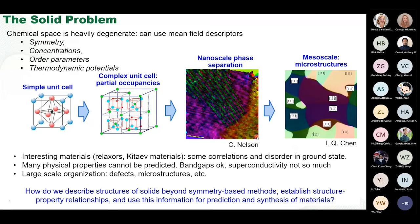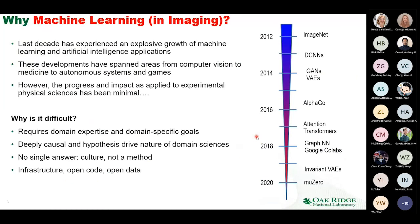So the question becomes, can we describe the structure of the materials beyond the symmetry-based methods, essentially from the electron microscopy data? And then if we start to describe the structure, we can as well go to things like establishing structure-property relationships and so on and so forth. The question becomes, can machine learning help us? So microscopes allow us to collect the data. Can machine learning help us to make sense out of the data?